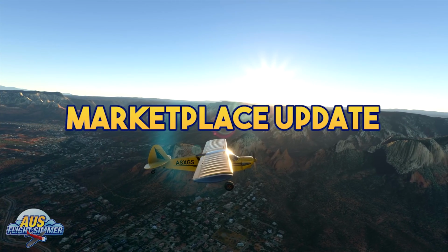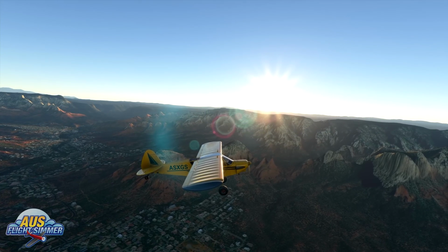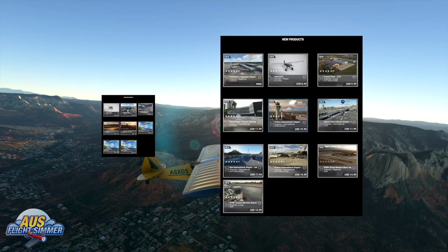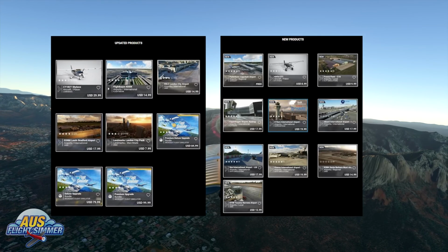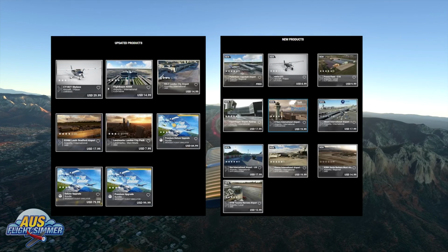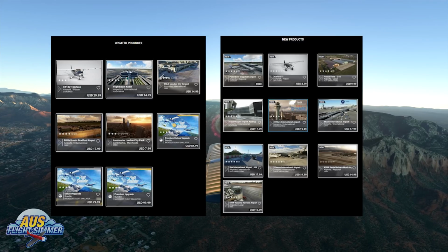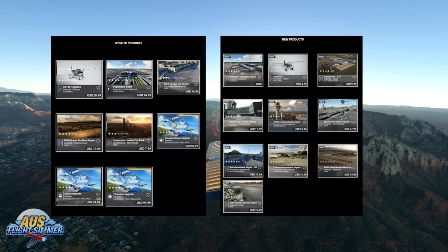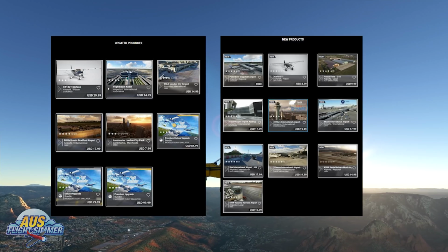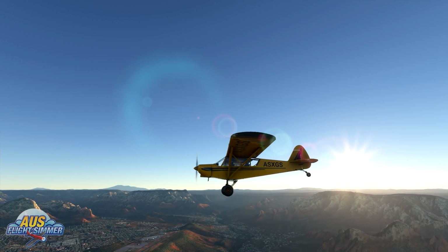This week we have seen the first round of Microsoft Flight Simulator Marketplace updates. We have been treated with some new products which have mostly all been released already via other means such as other market stores or directly from the third-party developers. They're just making their way to the marketplace now. And by the looks of it, we've seen some original products receiving their updates, including the Coronado, the CT or 182T Skylane, which is great to see.